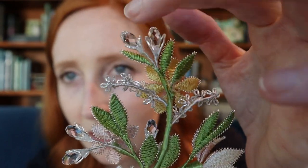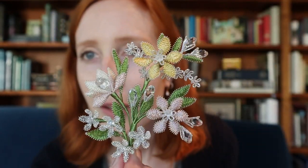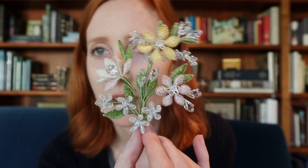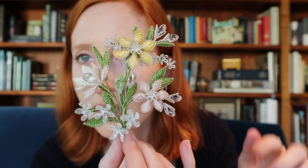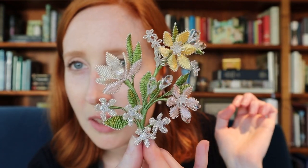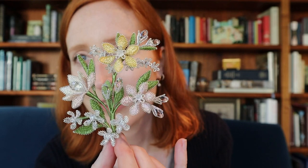But what I did do is I mounted the briolette drops here on wire that was a little too thin. It's thick enough to hold it up. I mean, the piece doesn't fall apart if you give it a little shake, but the drops just lightly tremble and catch the light with the posy, which is my favorite little detail.